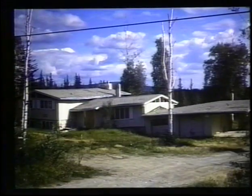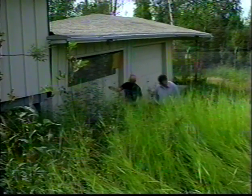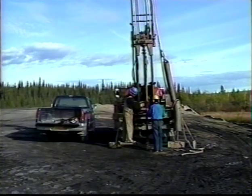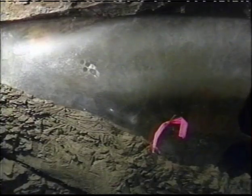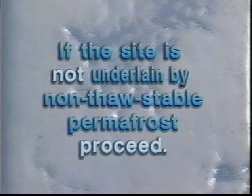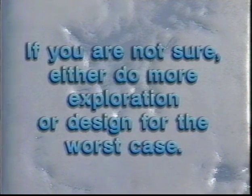Let's summarize the permafrost investigation. In order to avoid this, you have to check with local experts, look carefully at the site, perform a subsurface exploration, do some laboratory tests, and remember the variability. If the site is not underlain by non-thaw-stable permafrost, proceed. If the site is underlain by non-thaw-stable permafrost, design for those conditions. If you're not sure, either do more exploration or design for the worst case.